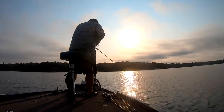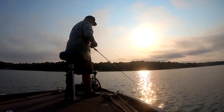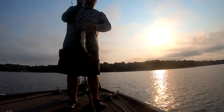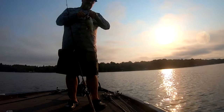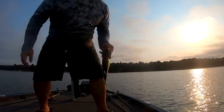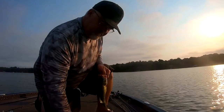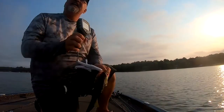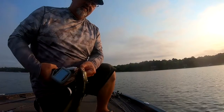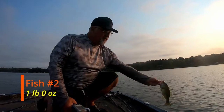Get that on the fall. He ain't big. Almost pulled him out. We'll be culling that guy if he even makes a pound. Gonna be close. He's gonna be 13 ounces. There's fish number 2. It's a 1 pound even. Oh, he's a giant. Caught him on a swim bait.